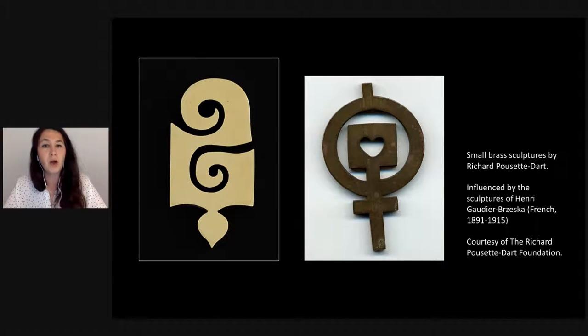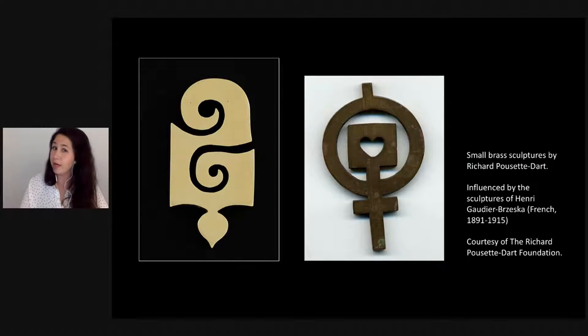Goudier made small carvings out of brass, and Pousette-Dart really tried his hand at this as well, which is what we see in these two examples. These are pocket-sized, flat brass sculptures, and they also engage in, again, this notion of elemental forms. So you have a cross, you have a heart shape, you have an organic sinuous line.